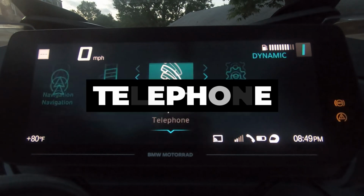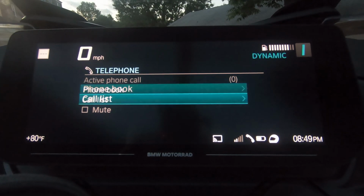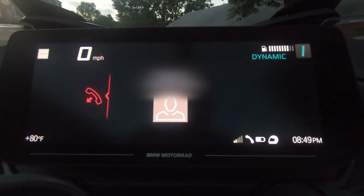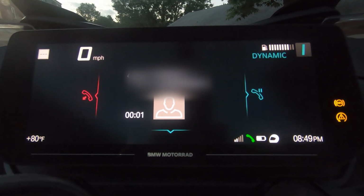Telephone, let's go there. You can quickly go to phone book, or you can go to call list. When you dial a button, you can tap. It starts calling. I'm calling my wife. When she answers, this is how the phone looks.